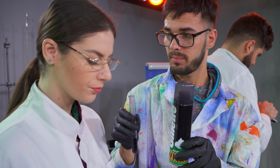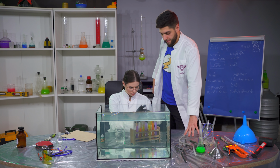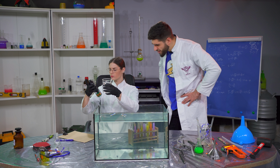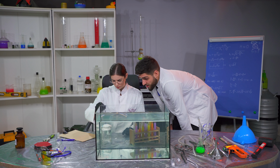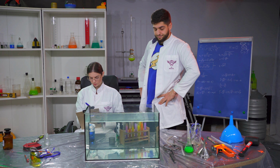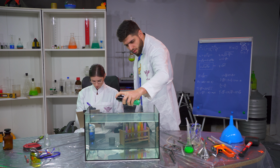Let's get started on our second task, experiments using shaving foam. Ladies first. This doesn't look very scientific, more like an exotic cocktail. Let's take care of this like real men.